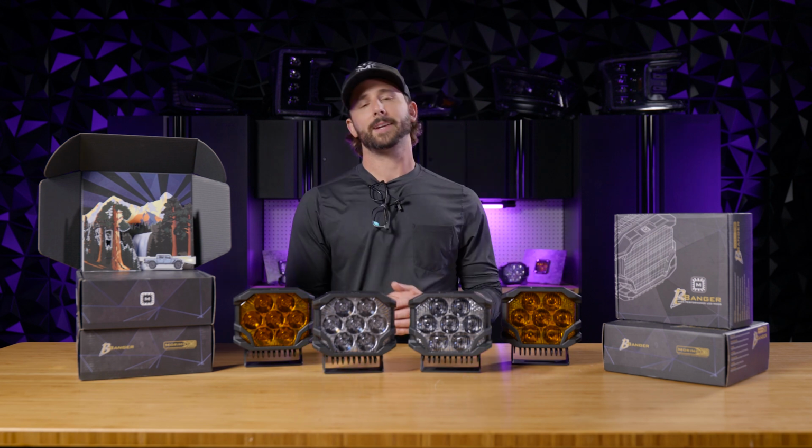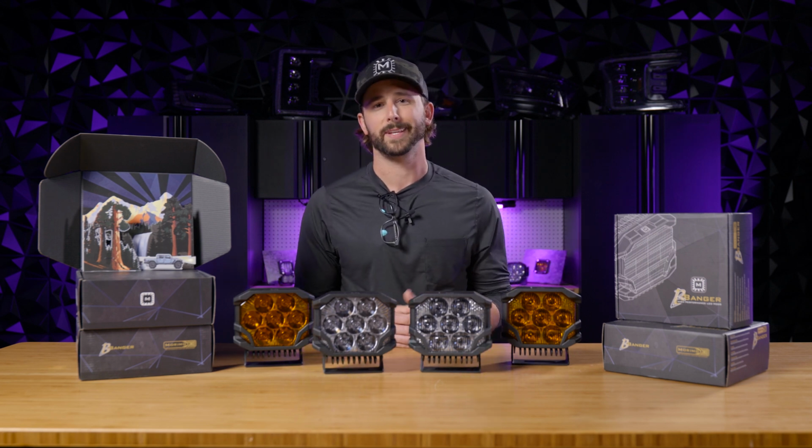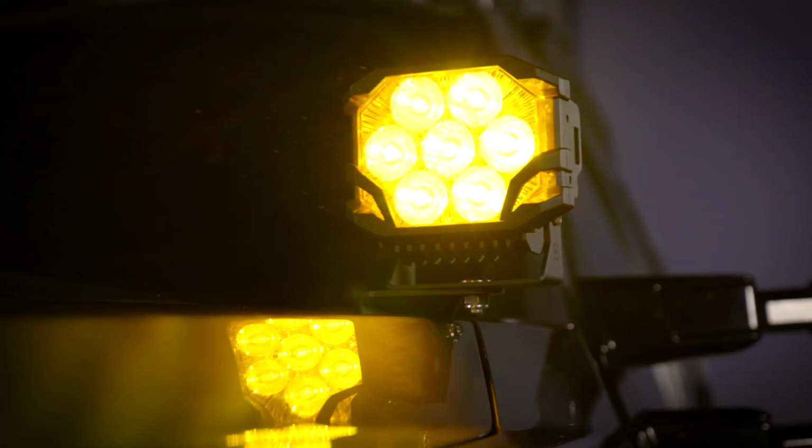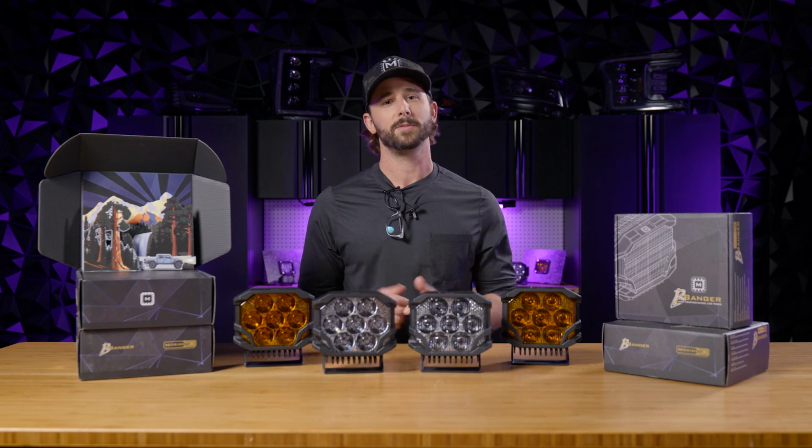As I said, the BigBanger is made out of the best quality raw materials. It has a highly optimized range of beam patterns and options. It outperforms the competition in every way, and I must say, it looks dang good doing it. The BigBanger is off-road reinvented.